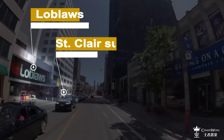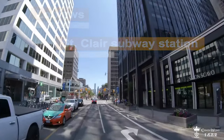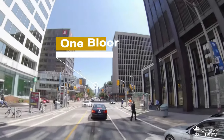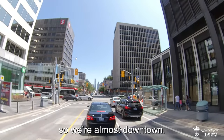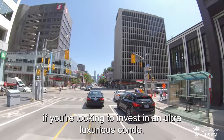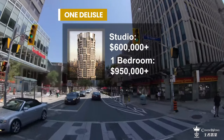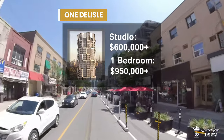We have Yonge Bloor and St. Clair subway station right across the street. See that super tall building in front? That's the One Bloor condo. So we are almost downtown. One Delisle is still an available option if you are looking to invest in an ultra luxurious condo. Studios start at $600,000 and one bedroom units start at mid $900,000.